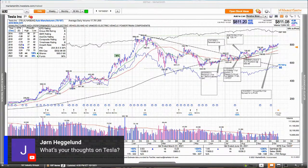So I do think I'm bullish on Tesla right now, at least from here into about 900 a share.